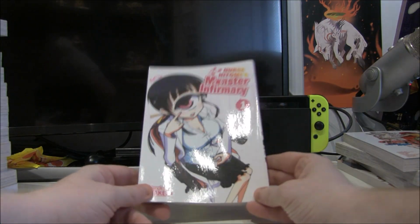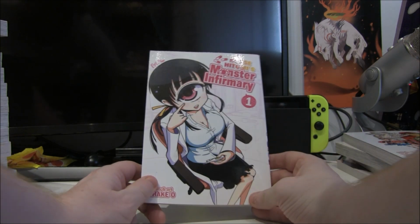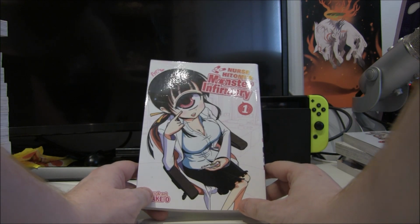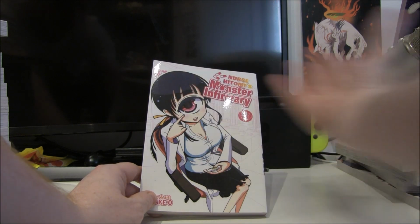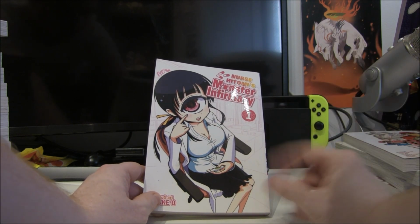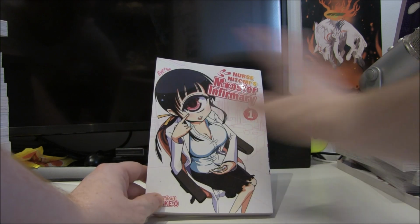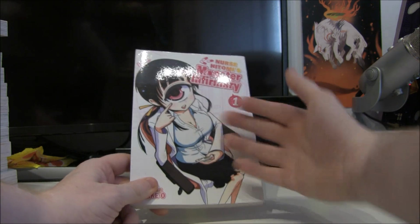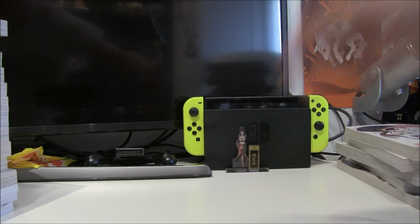Next up is a title that I've not spoke about much at all. Nurse Hitomi's Monster Infirmary. This one was a really nice one. I've only got volume 1, but it was recommended by a few people, and I read it, and it was like, it was pure and innocent, and it was about just being happy with who you are, even though you may be a monster girl or boy. Really enjoyed this one. I'm hoping to pick up a few more volumes, and I'll do a full massive review on it soon. But for now, volume 1, definitely recommend it if you like your monster girls.